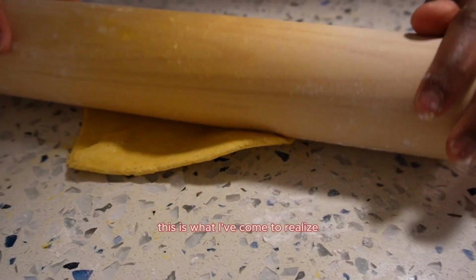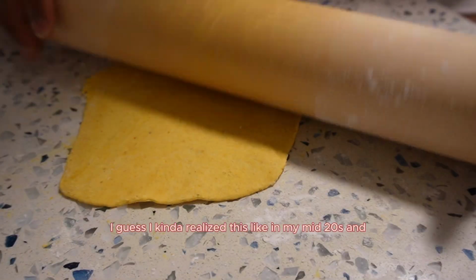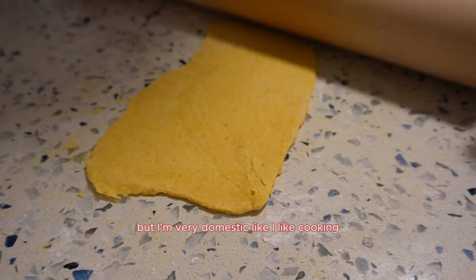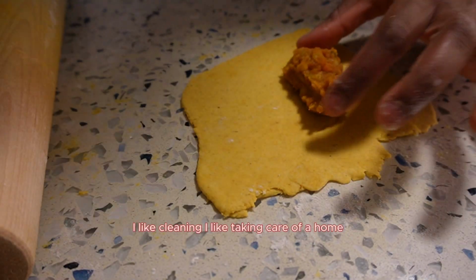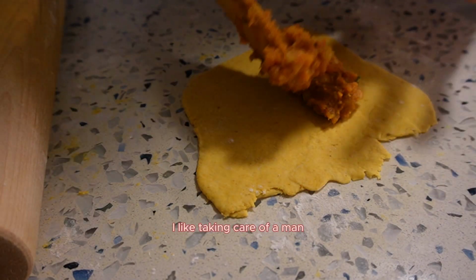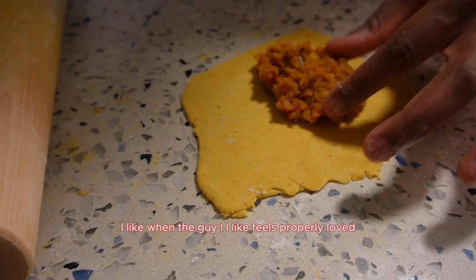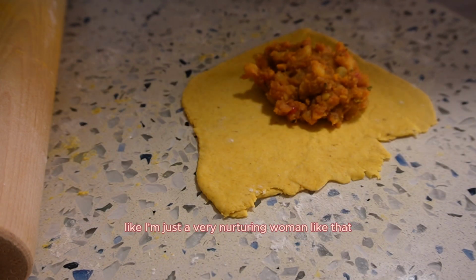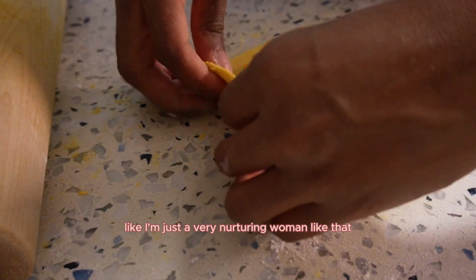This is what I've come to realize. I guess I kind of realized this in my mid-20s and it's just carried on till now, but I'm very domestic. I like cooking, I like cleaning, I like taking care of a home, I like taking care of a man. I like when the guy I like feels properly loved. I'm just a very nurturing woman like that.